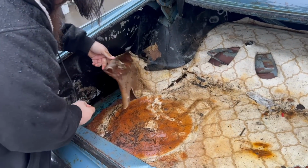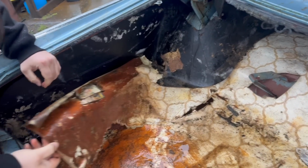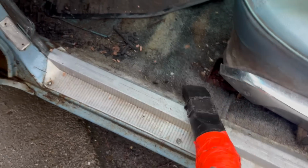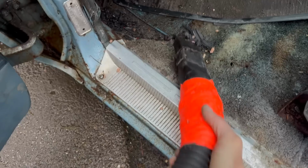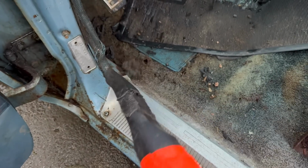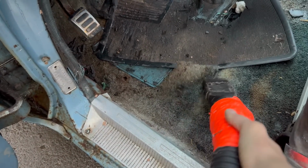Oh, don't fix it too good. That cardboard's wet. Draining the trunk. Now this is happening. Gross. Very gross. Yeah, might be carpet time.